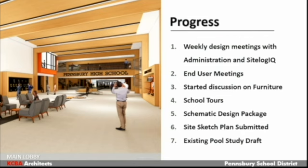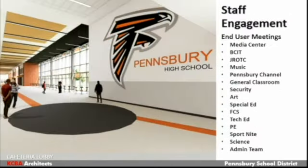The schematic design package, that's really kind of all the nuts and bolts of the building. The site sketch plan has been submitted, and we have a draft of the existing pool study. One of the parts of this project is a discussion about whether we renovate the existing pool or build a new pool. So we've received that existing draft.